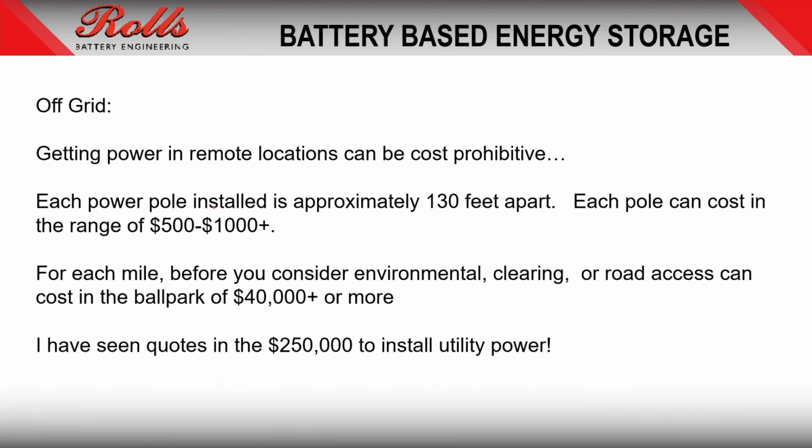He actually had to run 4 to 5 miles of posts, and he was looking at $200,000 to $300,000 just to install power, and then to follow that up by paying the public utility district a monthly bill on top of that, plus connection fees and all the other things. He decided to go completely off grid and put in battery bank systems.